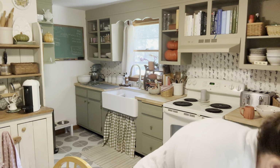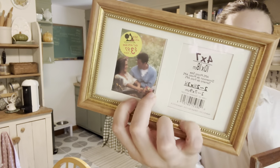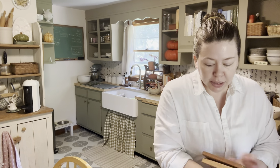And then I found these two frames. I really like this one because it's got the gold and then the wood, and this one's just a nice wood frame, but it has a little matting. These were both $1, and I have been loving finding cute frames, filling them with art from my art books that I've thrifted, and then selling those because they just look so, so cute. Okay, so let's get into it.